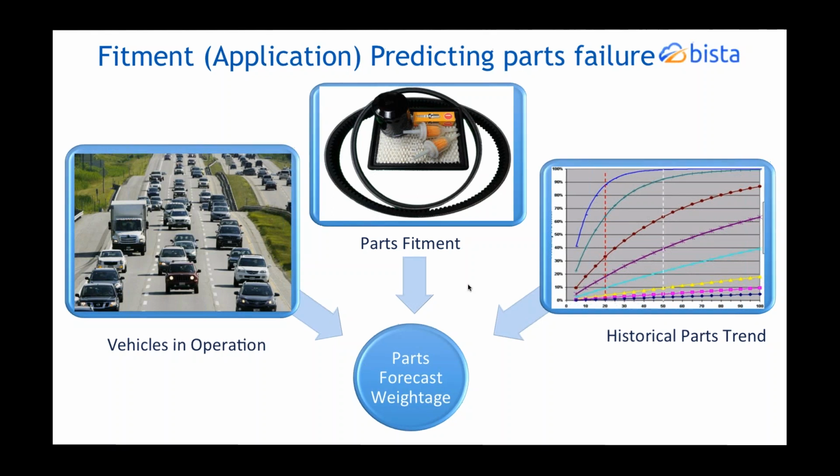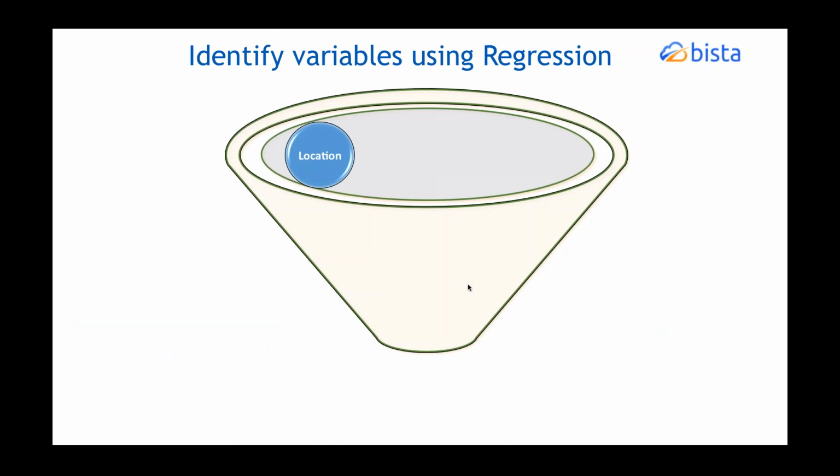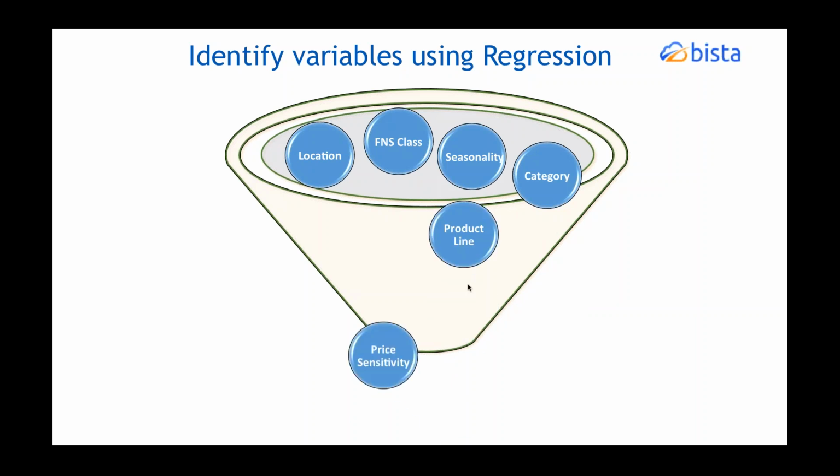Next, we identify the variables using regression, and this is really important. The part you are selling at different locations will have different characteristics, right? So we try to take the different attributes which will impact the characteristic of the demand. So location is one of them. The FNS class, so whether this is, at that location and for that customer type, an erratic fast, or is it erratic and fast and consistent, or is it normal and erratic? So we take that class as one of the attributes. We also take the seasonality parameter, which we found above, as an attribute for that part, for that location and customer. We also take the category of the part, the line of the part, and we also try to model in a similar way the price sensitivity.